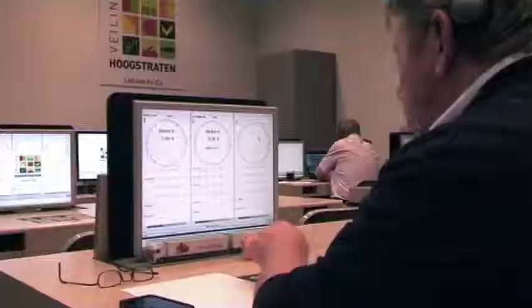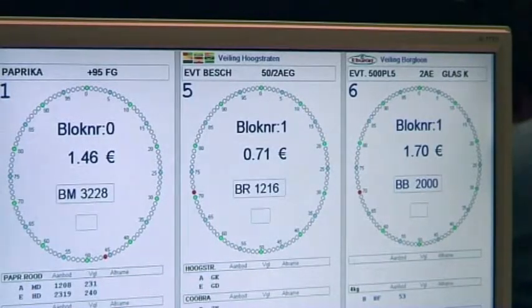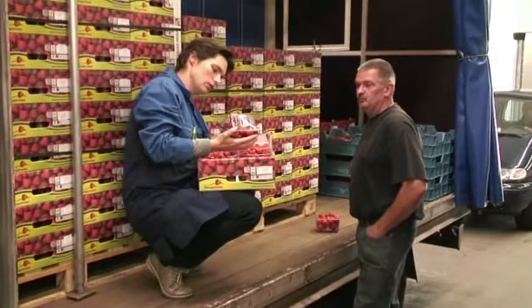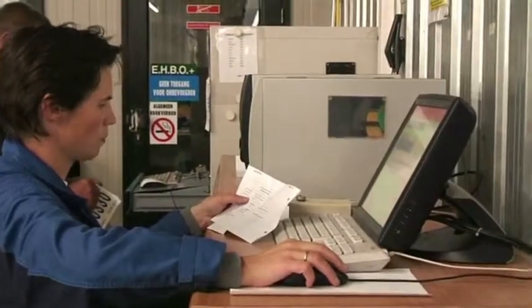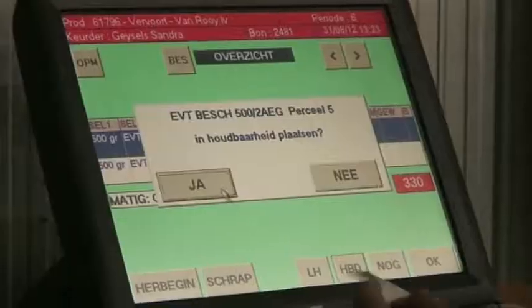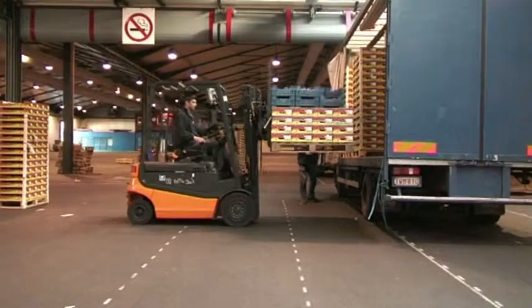The auction centralizes product streams coming from many small and big producers. It is their responsibility to control incoming product quality and to provide the retail with a continuous flow of product of a consistent quality.